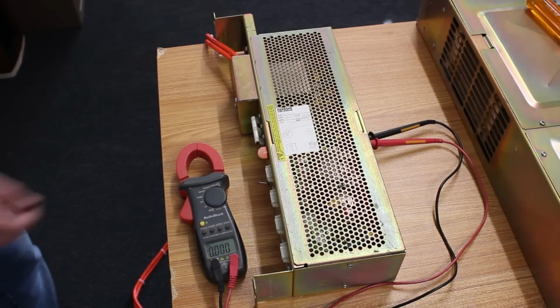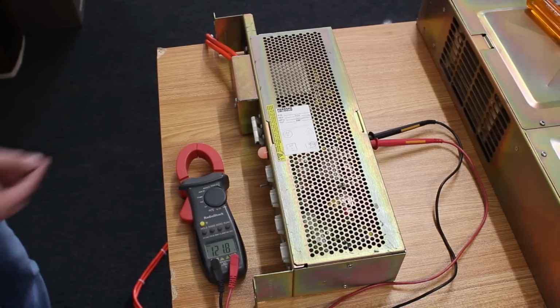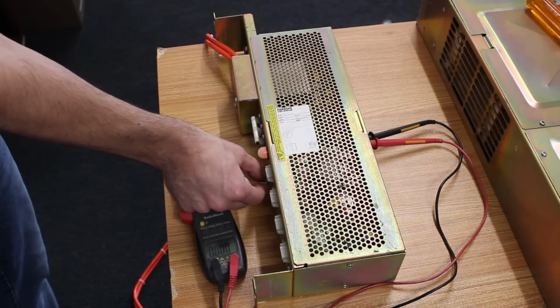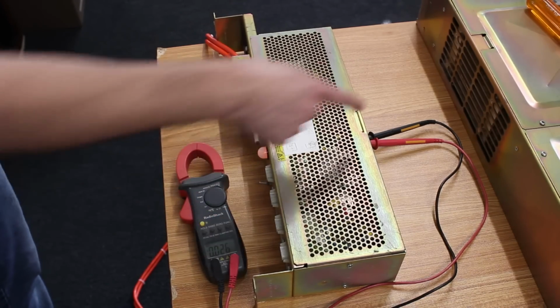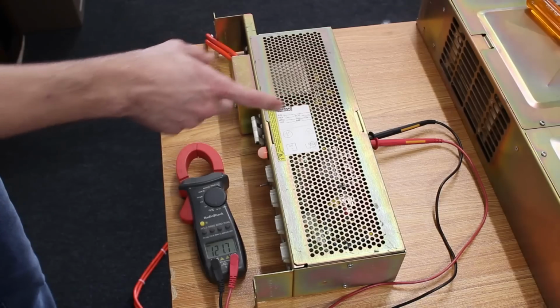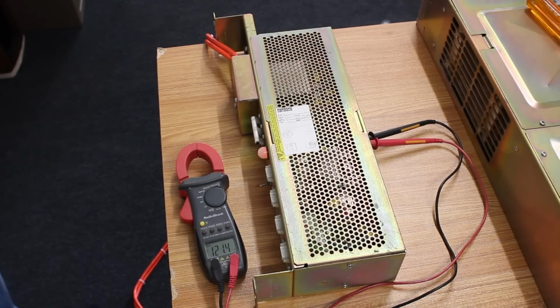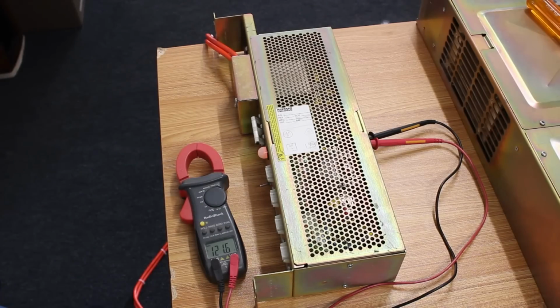And we don't. There it goes. That's interesting. The little toggle switch here controls whether the contactor is on or not. If I have it set to A, we're not getting any voltage out of that. If I have it set to O, nothing. But if I flip it over to B, I can hear the contactor kick off, and then we get 121 volts out of here. So apparently this little toggle switch on the back is controlling which ones of these are powered up. Let's check some of the other ones and see what they measure out to.